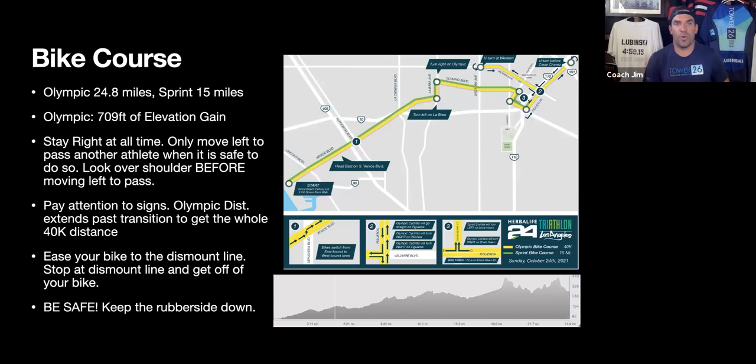The bike course, 24.8 miles for the Olympic distance, 15 miles for the sprint distance. Olympic distance, you have 709 feet of elevation gain. Sprint distance, I don't have the exact amount of elevation gain, but it's not quite as much as 709 feet. But if you look at the elevation map at the 15-mile mark, that's where some climbing ends. So I would say about 400 to 500 feet of elevation gain in the sprint distance.